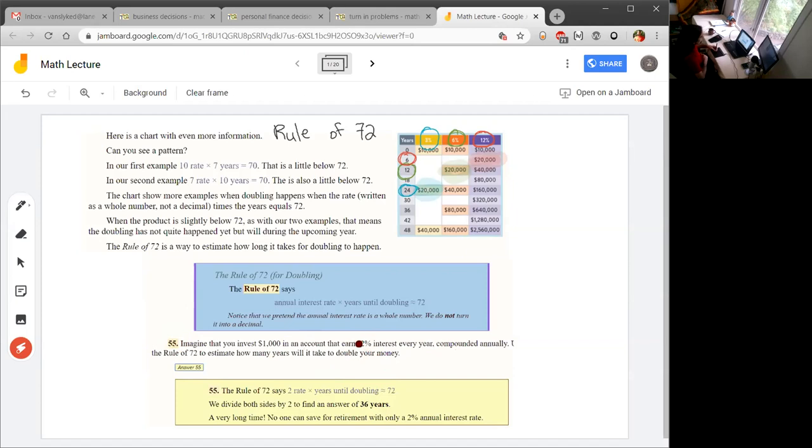Notice that problem 55 doesn't care about the $1,000. That's a red herring. That's something that's just there to distract you. It's not really part of the problem. It doesn't matter if you started with $1,000 or $2,000 or $1 million. It would still take 36 years to double.